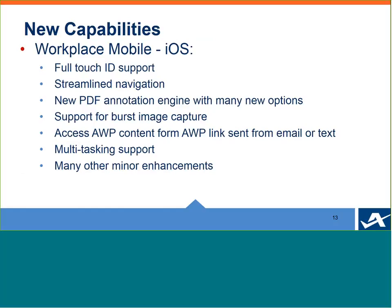I'll show you a couple of examples of that. One other feature: I always say I have a couple favorites in every release, the burst image capture. So if I want to upload 10 or 15 photos I'm taking, maybe at a construction site, I don't have to do it individually. Click one, upload, click the next. I can now select multiple images at a time and upload them all at once.